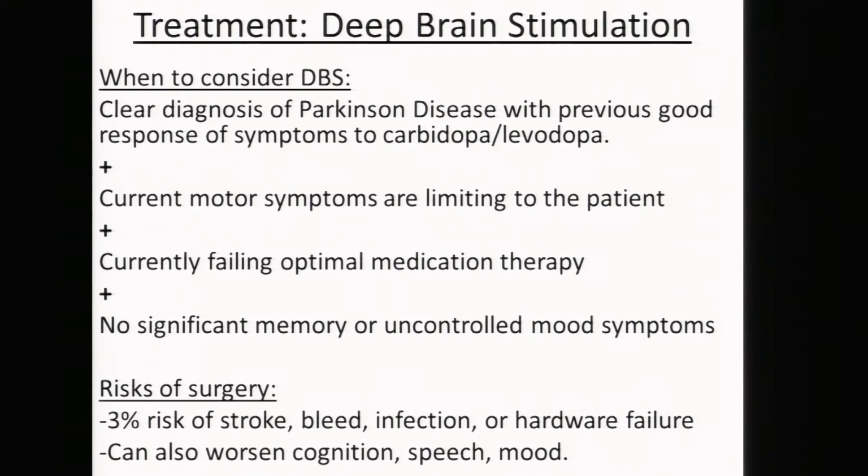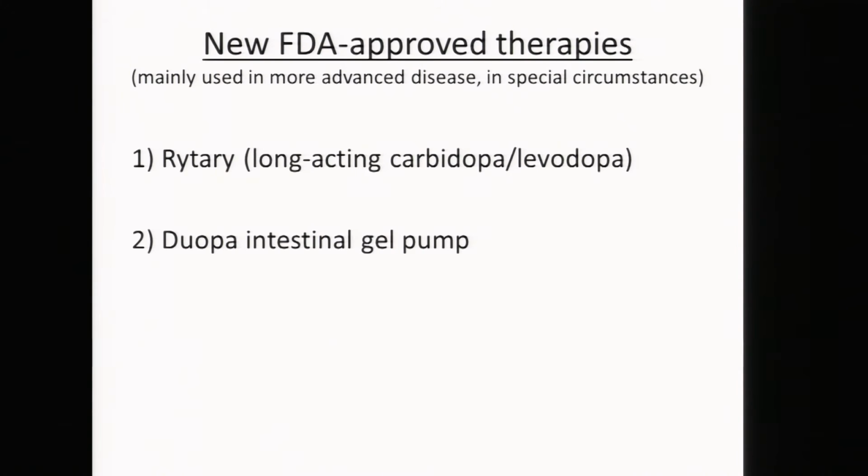Again, there is some chance it can worsen to some extent thinking, speech, mood, and balance as well. So again, there could be some trade-offs as well. A word on a couple of new FDA-approved therapies. These are mainly used more in advanced disease or special circumstances. These are not first-line things that we throw out there.